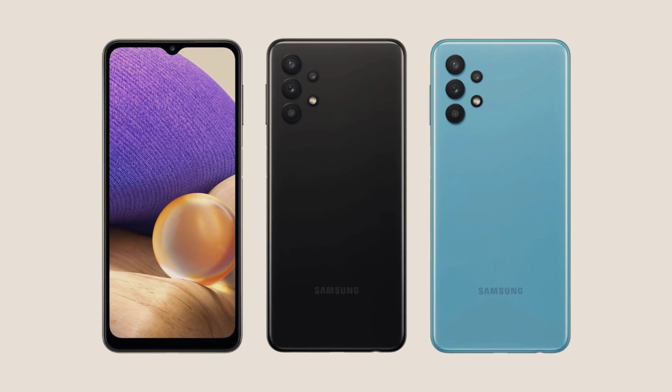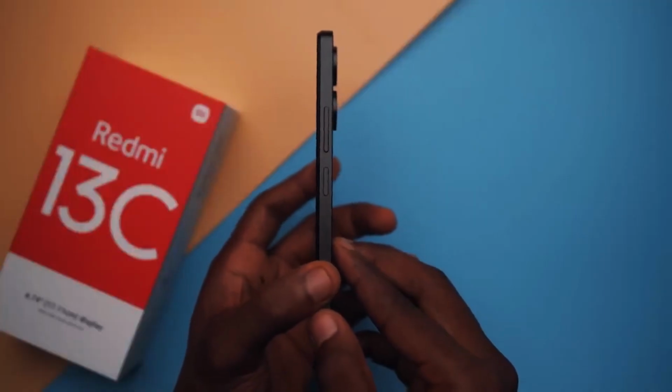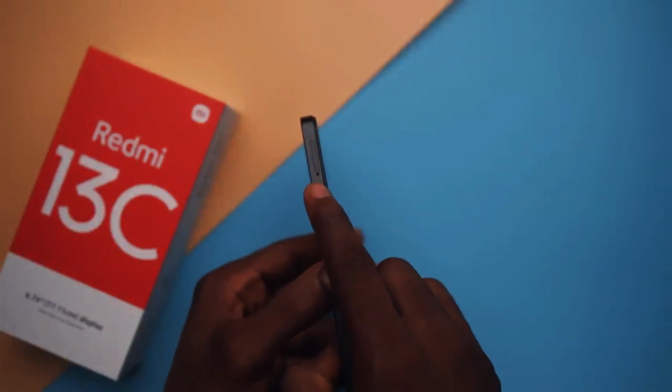Competitors include the Samsung Galaxy A32 and Realme 8 5G. Both offer similar specs, but the Redmi 13C 5G provides better value for the price.